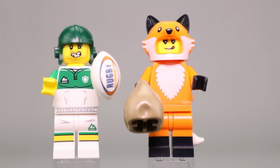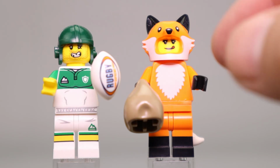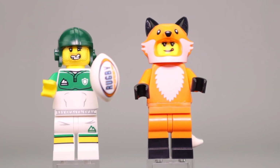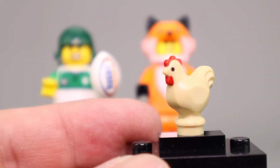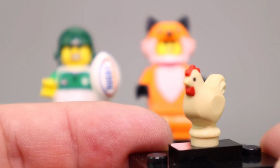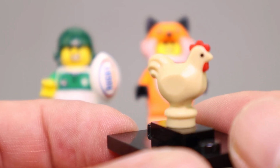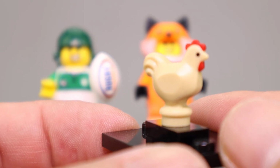Next up, we have Rugby Player and Fox Costume Girl. The Rugby Player, you can see, is carrying a rugby ball with some good printing on that. Our Fox Girl has a bag here to collect her chickens in. So she does come with a chicken, which looks very nice with the red printing there and the little eyes. Nice looking chicken.